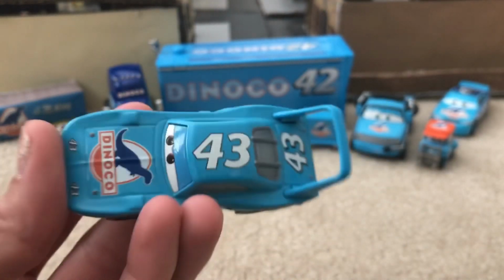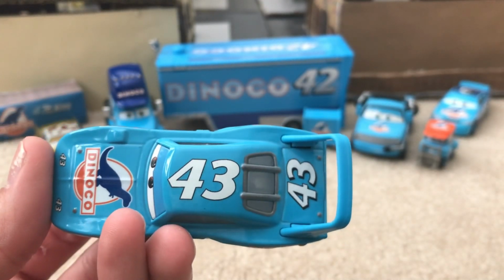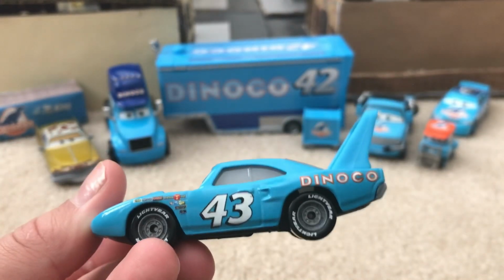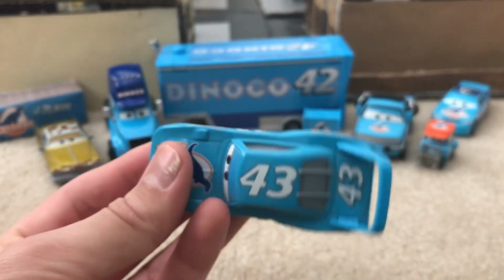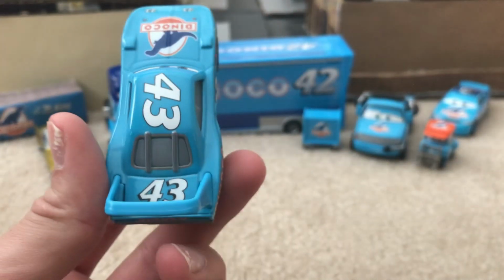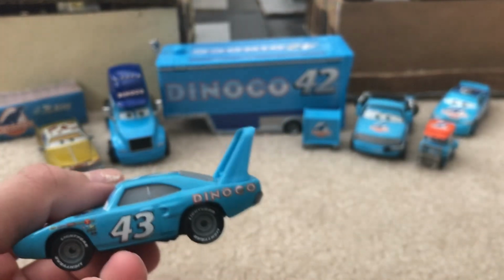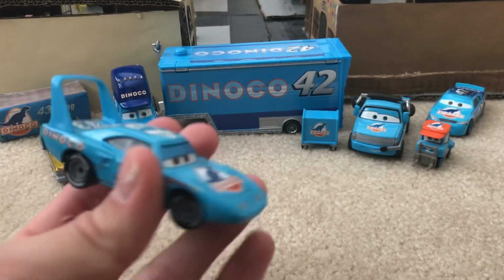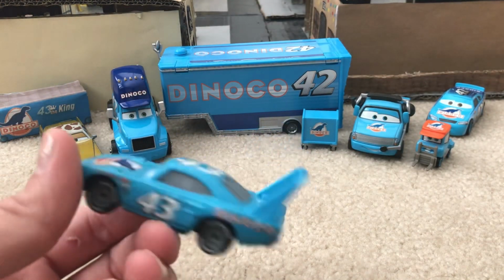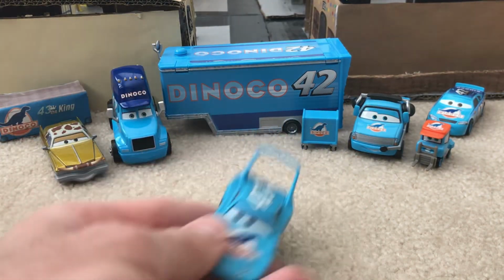Turning him over to his hood, once again, just number 43 in white numbers with a much thinner black outline, not like his side numbers. He has his 2 window bars, and then number 43 again on his trunk. And he has this very big spoiler. That's what makes the King, you know. Very nice though, I must say. It's what's so iconic about him. Nice tail fin, very nice. And yeah, it rolls great.